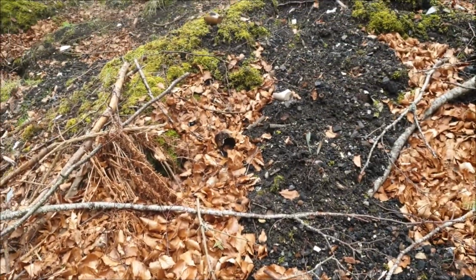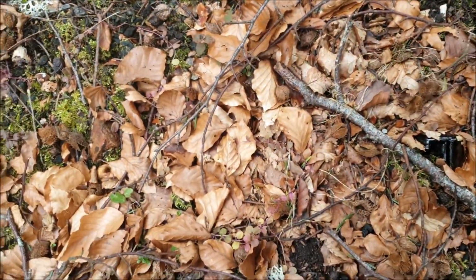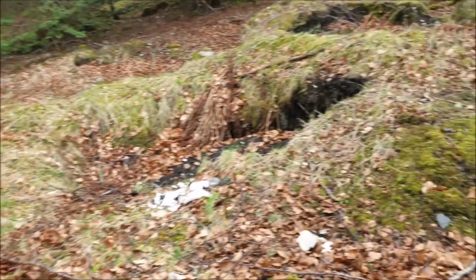So, wow, just absolutely amazed that I never noticed this back here when I've been walking the dogs around and stuff. But it just goes on all back there. Places people have been digging.